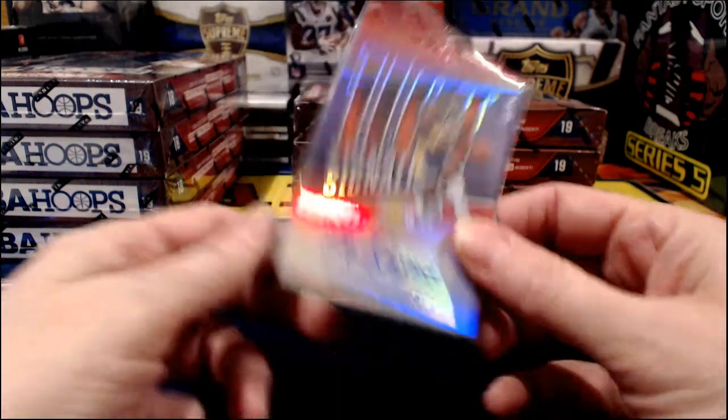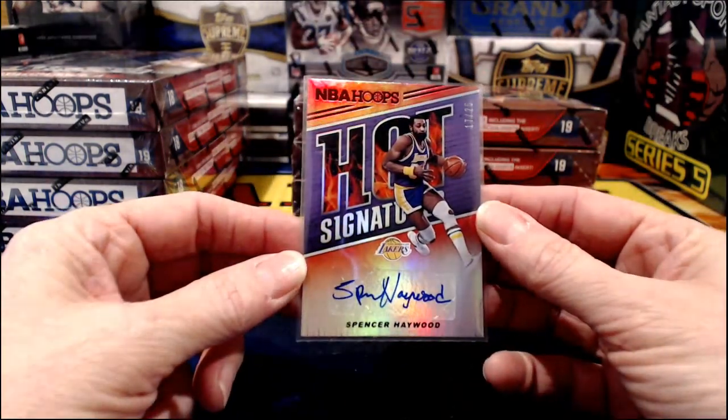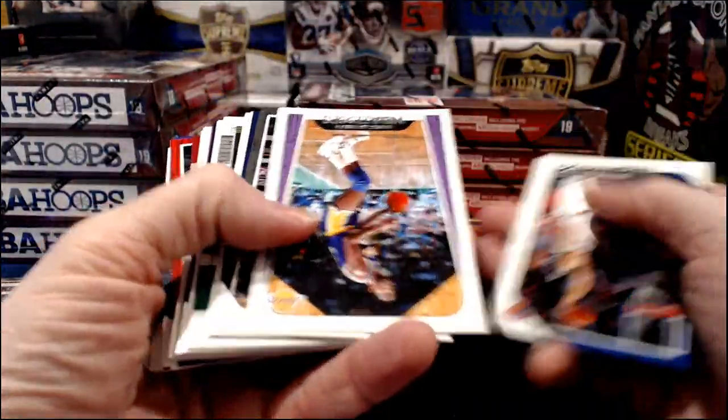Spencer Haywood, the Lakers, hit with another one, and that is a nice low number, 2 out of 25, with Mr. Spencer Haywood for the Lakers.